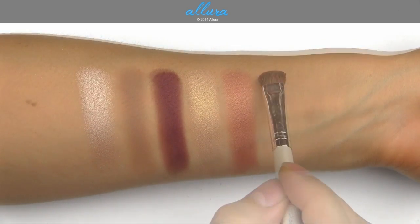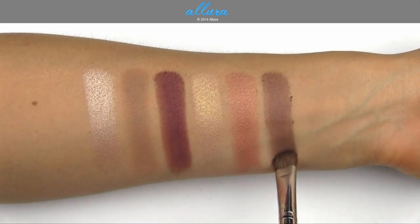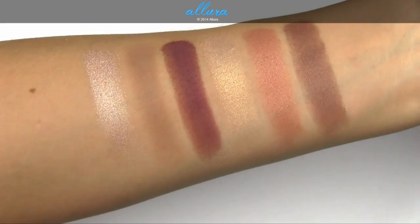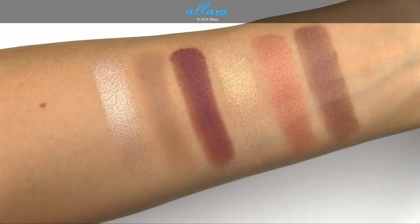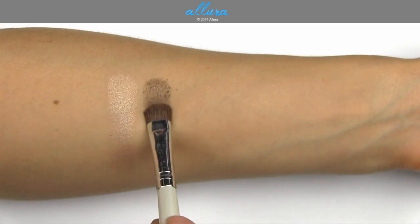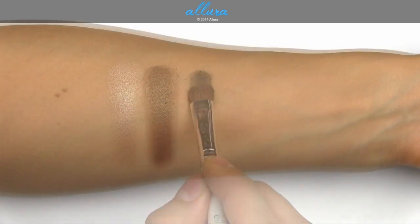Beautiful color. Next is Barefoot, which is a warm medium brown with a soft frost finish. Alright, so here are your first 6 shades from the Spirit palette. Here we have Wheat, which is a frosty wheat shade. Go Lightly, which is a medium golden brown with a frosty finish.